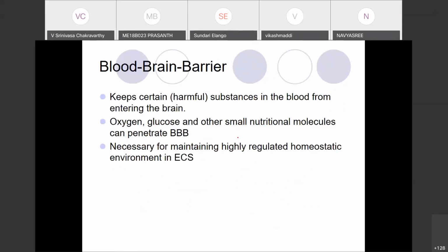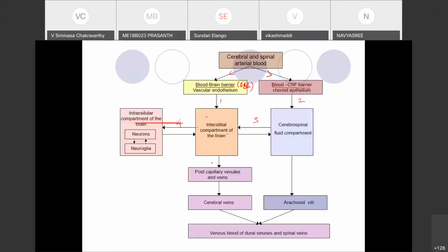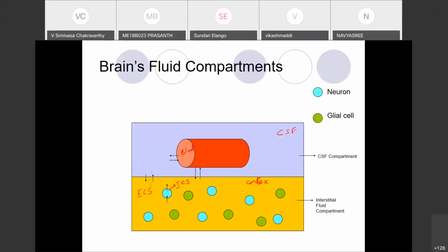Now, blood-brain barrier. Its job is to protect the brain from harmful substances which have the potential of entering the brain from the circulatory system. And oxygen, glucose, and small nutritional molecules can penetrate the blood-brain barrier. Others are kept out. And it's also necessary for maintaining a highly regulated homeostatic environment inside the ECS. So ECS is a very special environment, right? And a lot of parameters are maintained at strictly constant levels in the ECS.